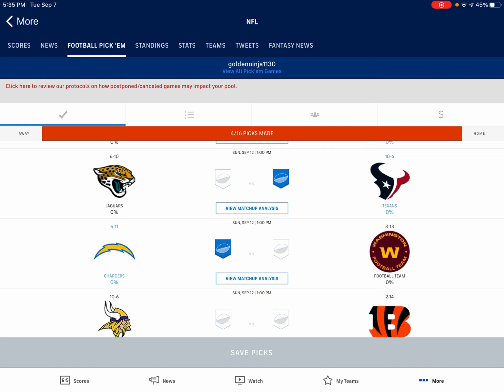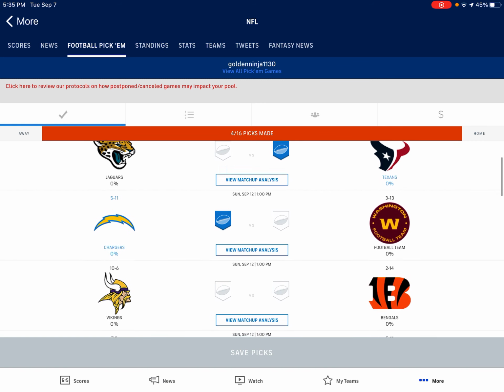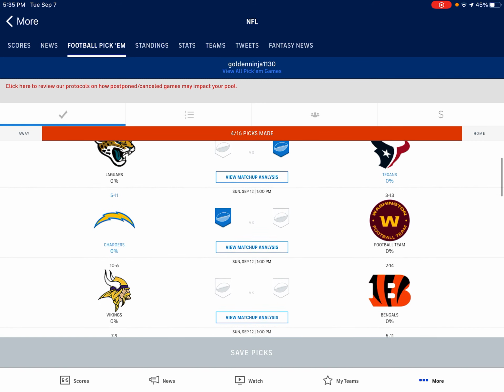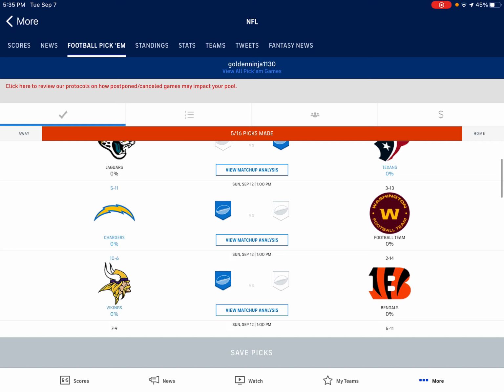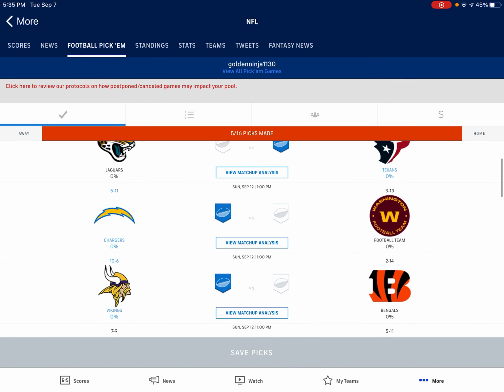These are two really good sleeper teams. Vikings and Bengals. People are saying the Vikings will be a disappointing team here. I'm going against the crowd here. I'm going with the Vikings, man. How many picks? 1, 2, 3, 4, 5. 5 out of 10, halfway through. That's okay, though. We got time.